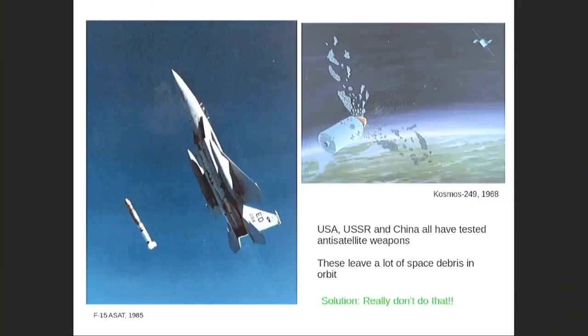At the top right, we have a Soviet system from the 60s, which would approach another satellite in orbit and release a whole bunch of shotgun pellets, with high explosive, that would shred the other satellite to pieces. And then on the left here is a U.S. Air Force F-15 with a big missile underneath it that goes into space and just hits a satellite.